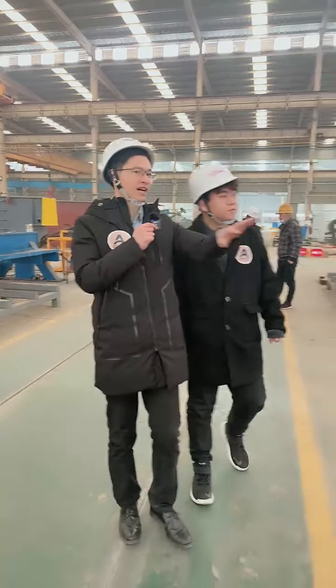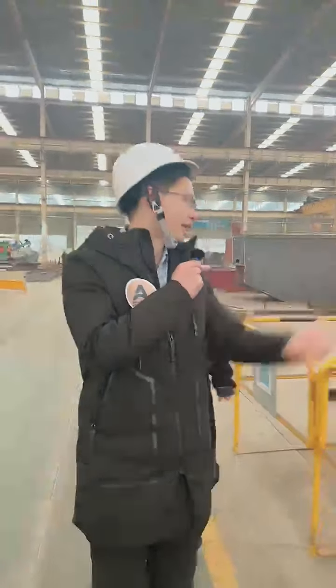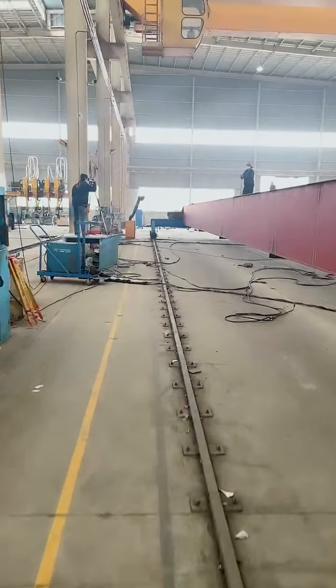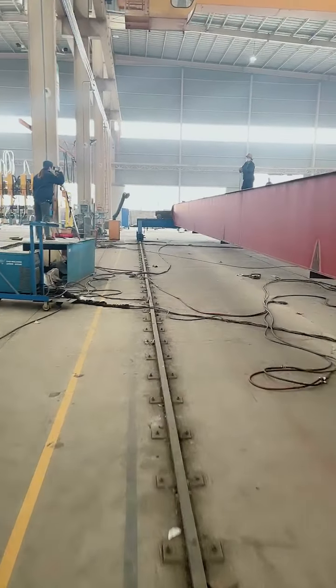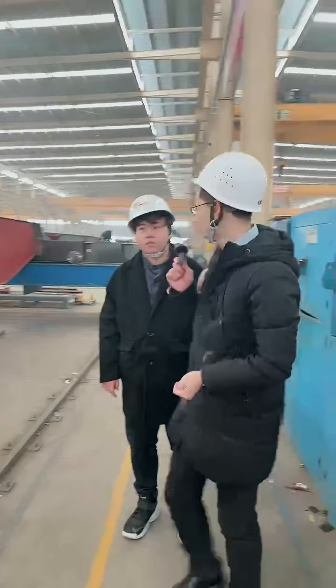And this is the pre-assembly of the plate. We can see now we are testing the spin. Our spin we can control within 2 millimeters.